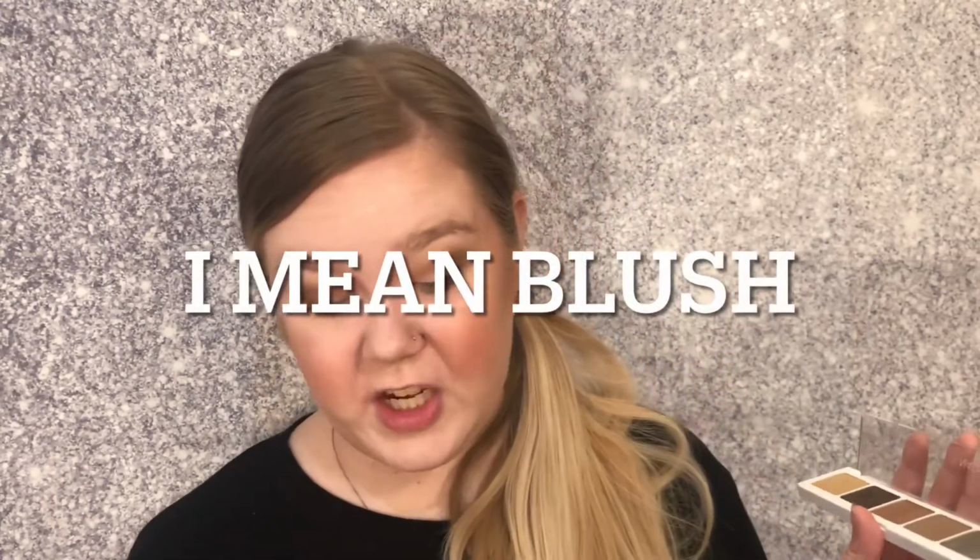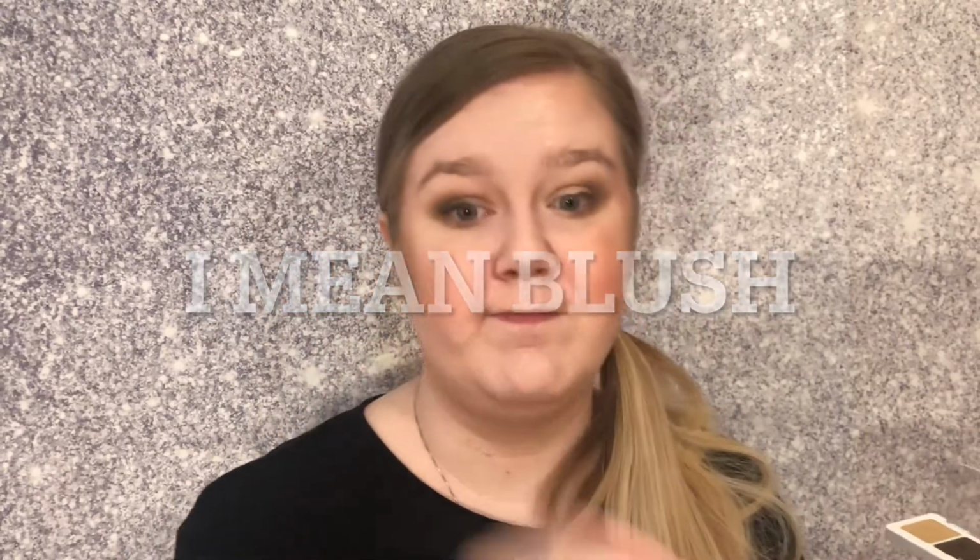Oops. Just looking at the way my highlighter melded, blended, whatever with that blush. Oh, that does not look good. Sorry, highlighter, you're definitely not staying in my collection. Grabbing yet another clean fluffy brush. Gonna use that, blend that out. Yeah, you can see right there that just didn't blend as well as I'd prefer.